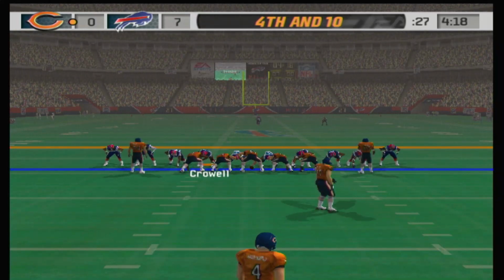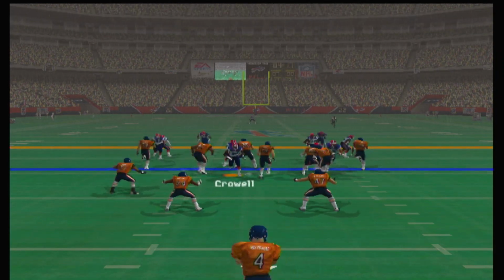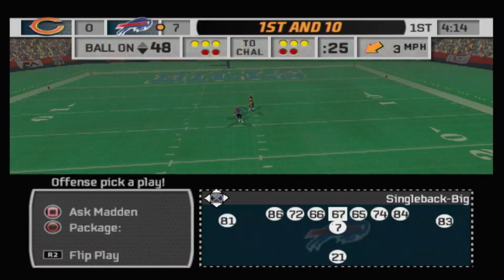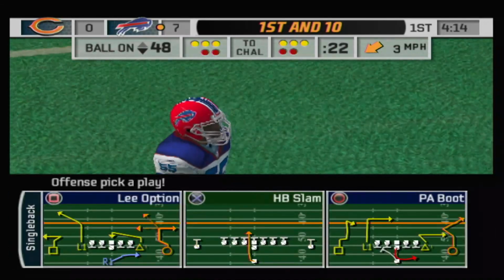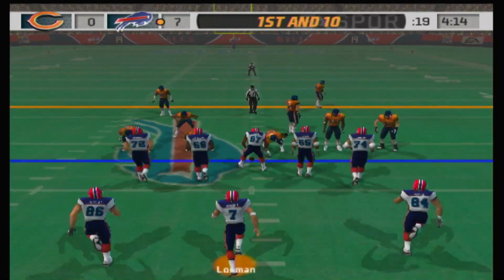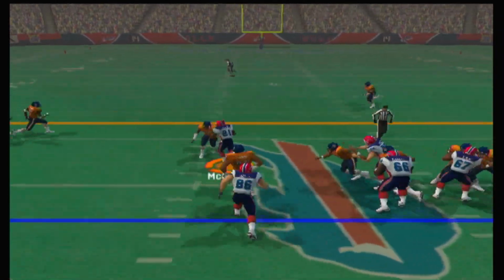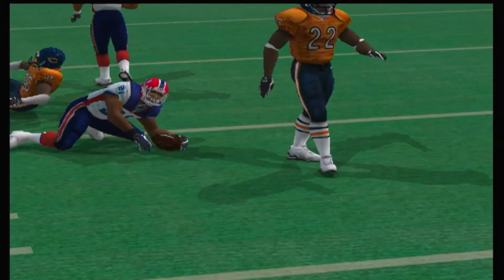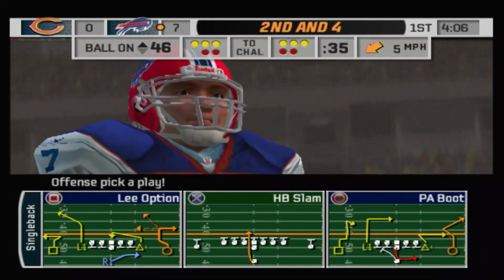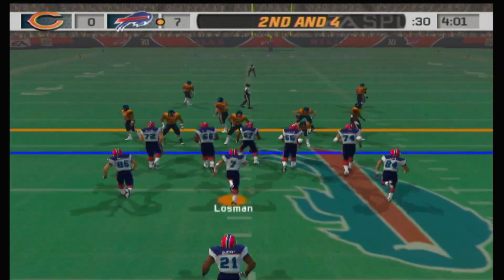Maynard comes into the game for the punt. Parrish lines up deep for the punt return. So spot this one where it went out. Ball is midfield. Ball on the 48-yard line. McGahee, the lone back. They give it to the halfback. Harris is there on the stop. McGahee at the 46-yard line. 5-yard gain, with a nice burst through the middle that time. Second and 4. Ball on the 46-yard line.